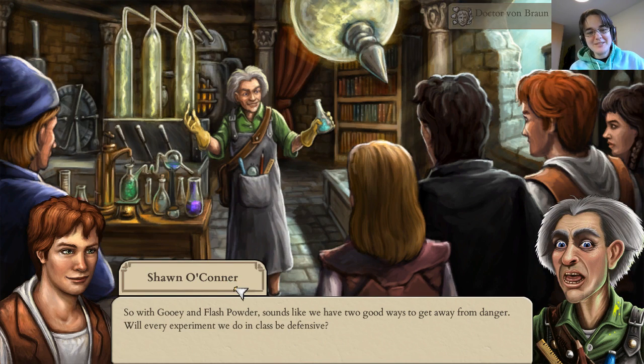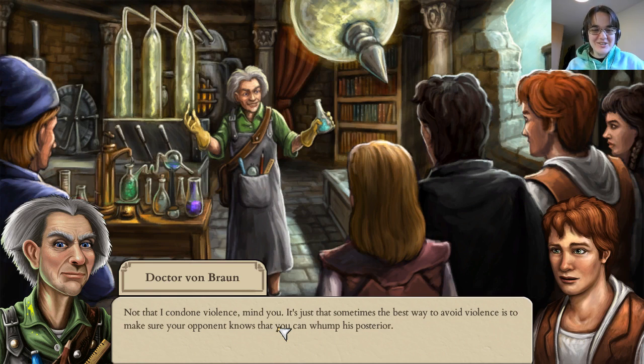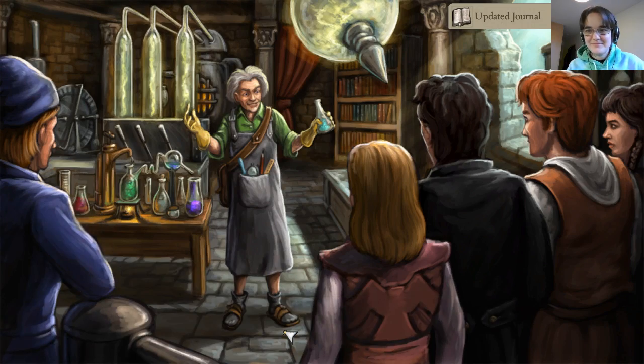So with gooey and flash powder, sounds like we have two good ways to get away from danger. Will every experiment we do in class be defensive? Of course not! What would be the fun of that? Not that I condone violence, mind you, it's just that sometimes the best way to avoid violence is to make sure your opponent knows that you can wump his posterior. Now, let us get started.